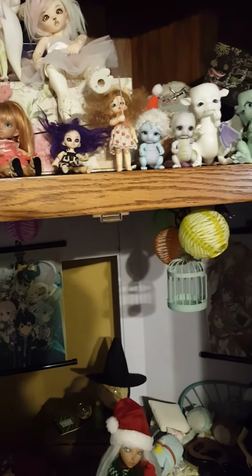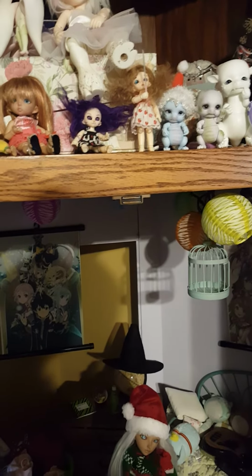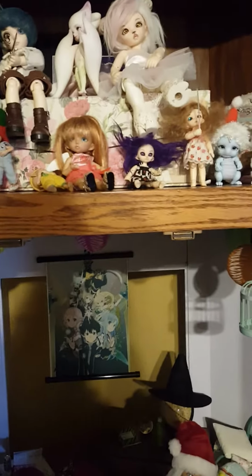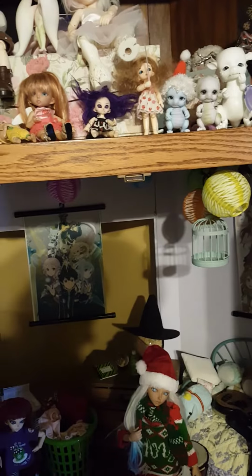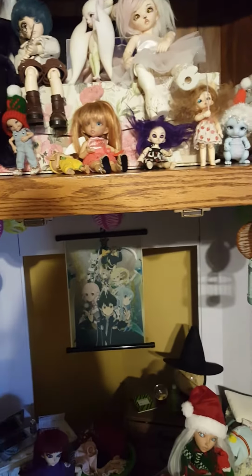So, that was my next doll. I got her in 2012, beginning of 2012, in like January or February, in a group order. And I really enjoyed her a lot. But, c'est la vie, she's moved on. She's now my husband's doll. And that is how I got my husband into the hobby.